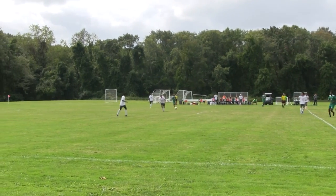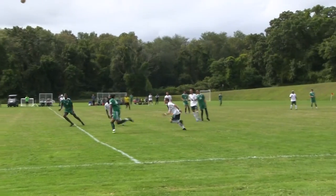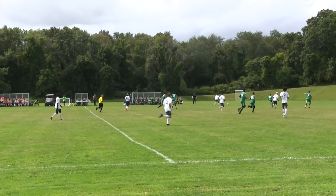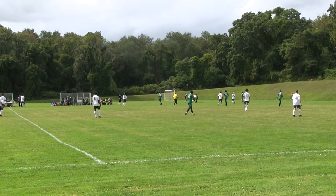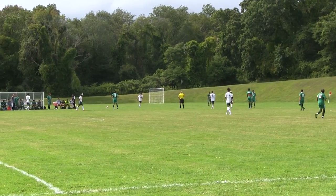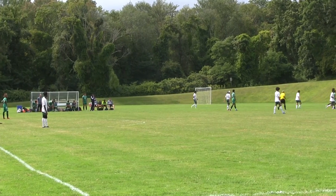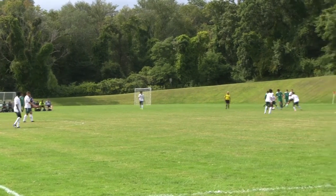Some good footwork, passing it back to his defender on this side. Broken up. Ball taking a weird hop. Looks like he might have hurt his hand on that play. Hope he's all right. Looks like, oh, good tackle. No ball, no call. And it'll be Knights throwing. Sun's trying to peek out a little bit here. Here we go in front.